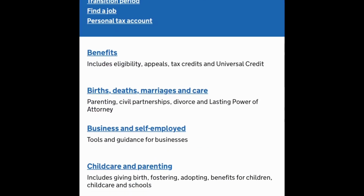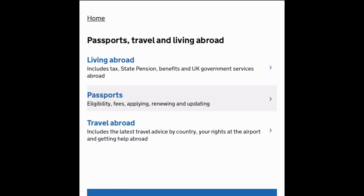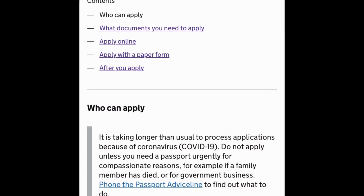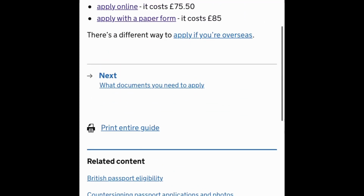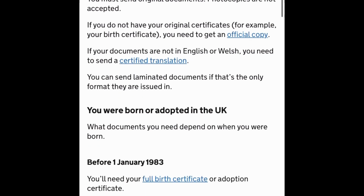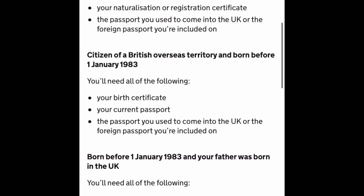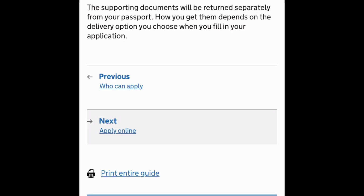What you're going to go for is Passport, travel and living abroad. Click on that. Then click on Passport and getting your first adult passport. Click on that, and these are the things you're going to need: what documents you need, where to apply, whether it's by paper or online. This is everything they tell you and all the information you need. Click next if you want to know what type of documents you need. There you go, everything. Then next, apply online.